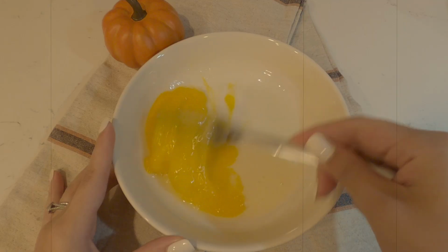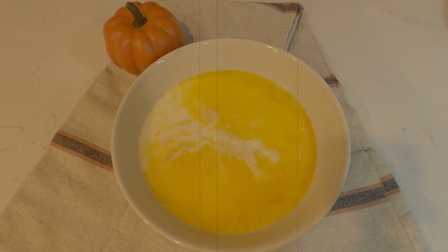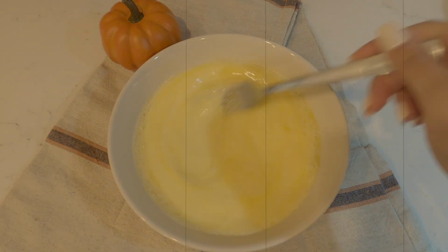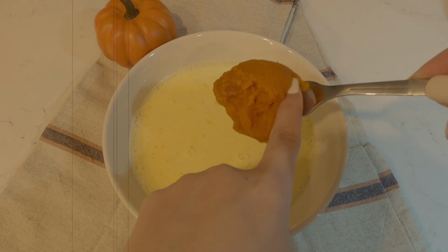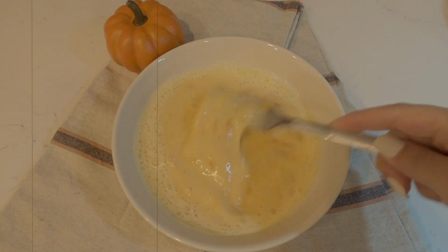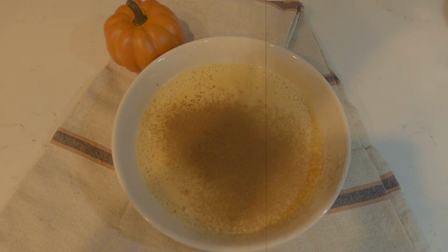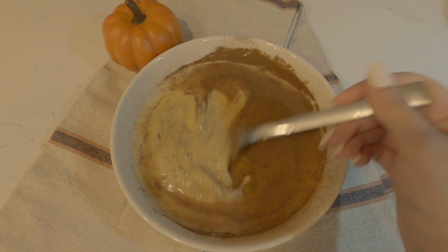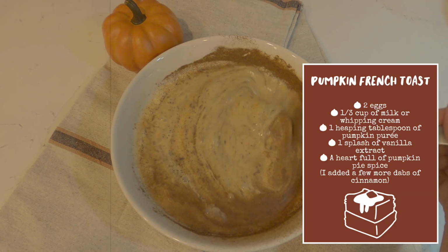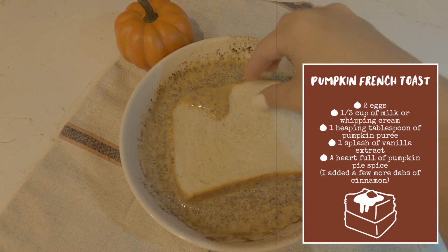After my workout, I went ahead to make breakfast so that my family could wake up to their breakfast all ready and made, and I decided to make pumpkin French toast. It's basically the same ingredients as French toast, but you're adding in pumpkin puree, and oh my gosh, you guys, if I could, I would literally stop making French toast and make pumpkin French toast because it was so good, and I'll leave the recipe here for you guys to screenshot that.